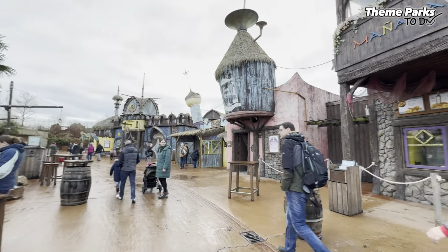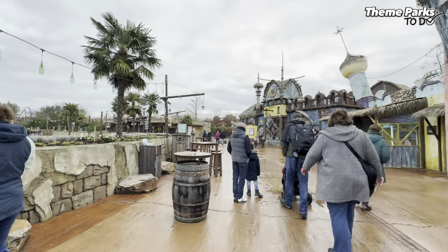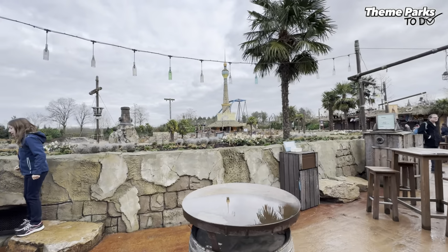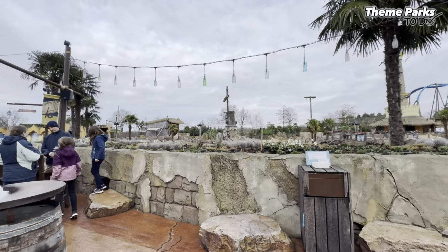And really the park has taken huge steps to accomplish that by adding amazing rides over the years and stepping up their game when it comes to theming and creating immersive areas. I mean, just look at this entrance area. This does look amazing, right?